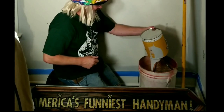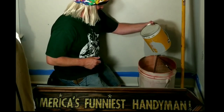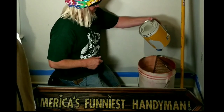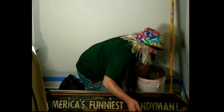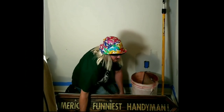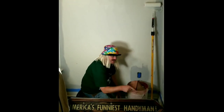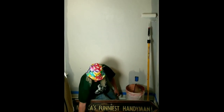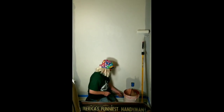And there's the other, man. I like it. It's neat watching the paint drip out like that, man. I'm gonna set these aside and I'm gonna splash a little water in them later. And then I'm gonna get all the rest of the paint on. If you splash just a little bit of water in your empty paint can, you can get another, like, half a quart or something like that out of there.